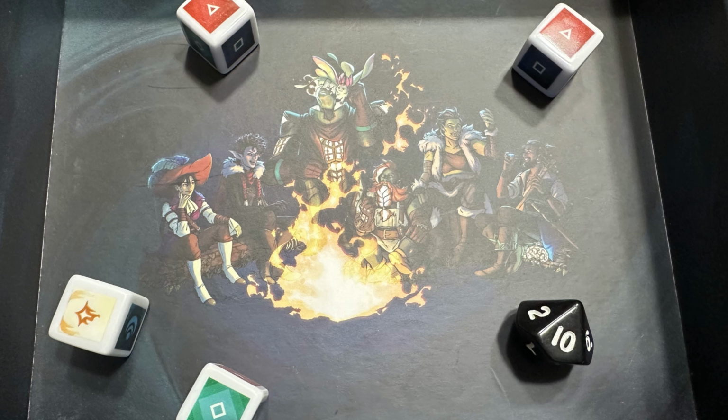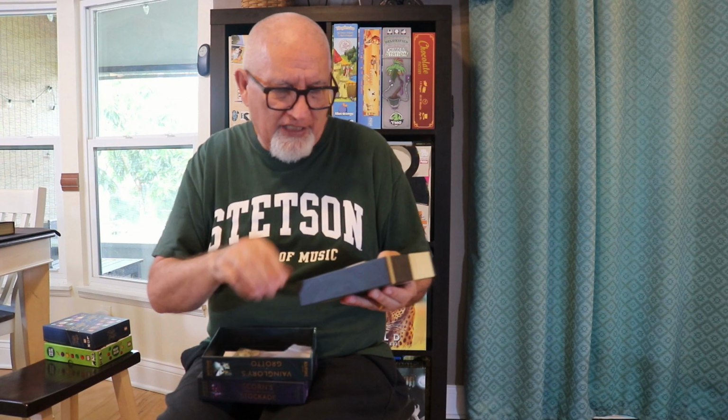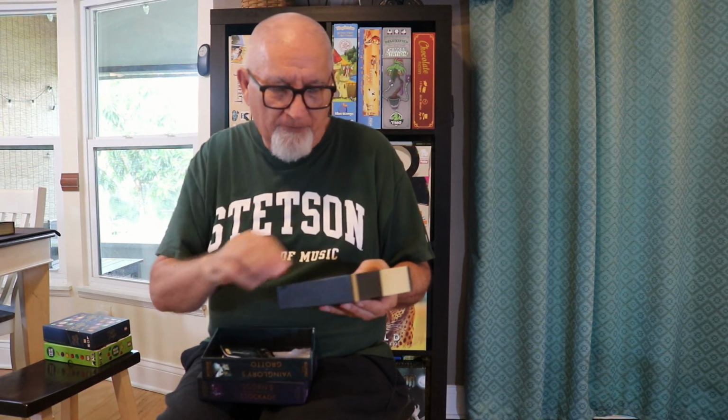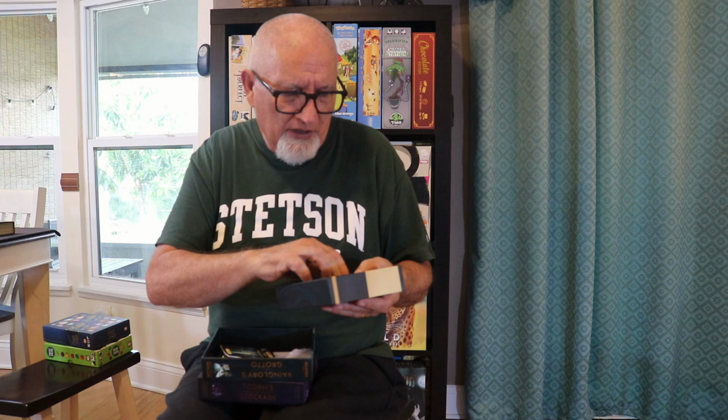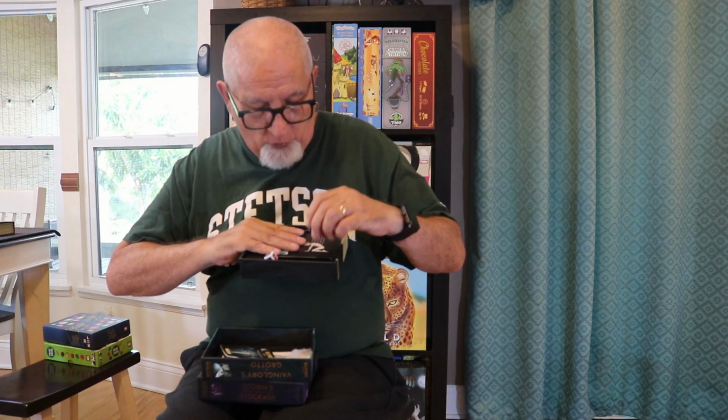But then you got some tokens that come with it, your rule book, two character sets of cards and some monster cards. And then you also have 4 D6 dice that come with it. I'm going to tip this up in a second. 4 D6s and 1 D10 that's going to be used in the game.